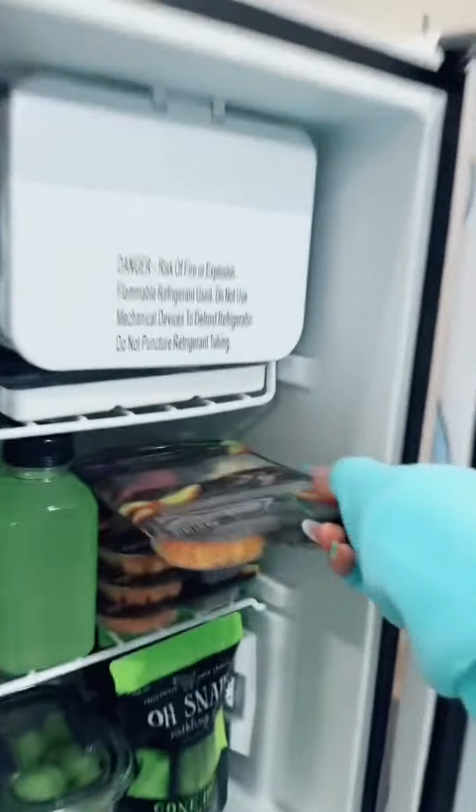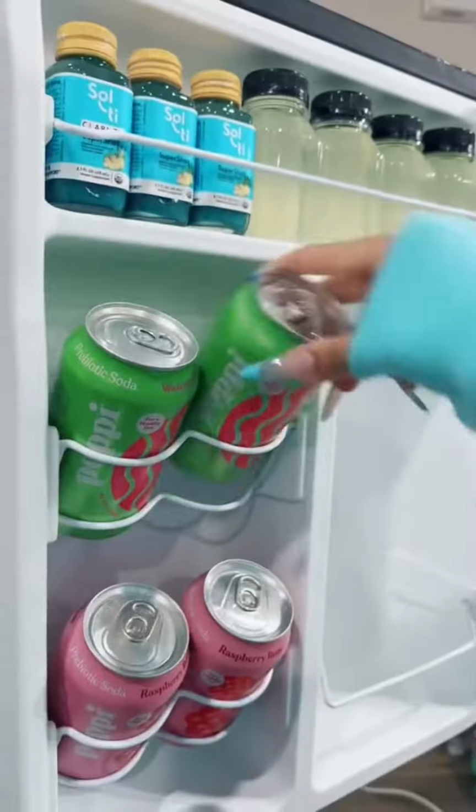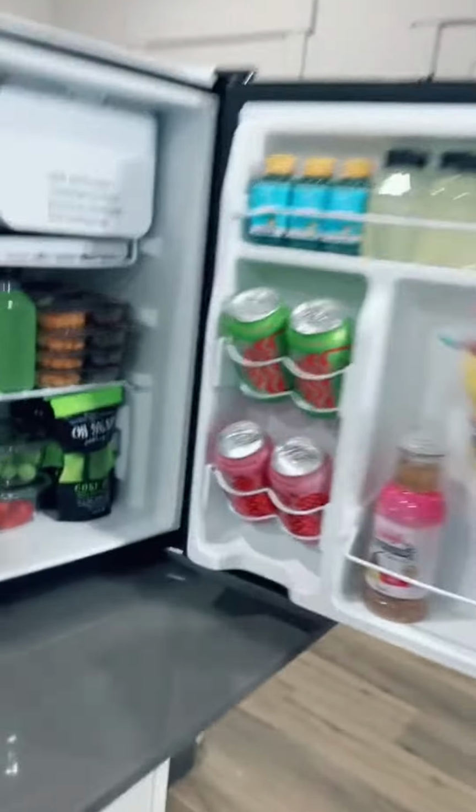Charcuterie bites, is that how you say it? The door has the coconut water, Poppi, mochi in the freezer, and that's pretty much it. I give it a week.